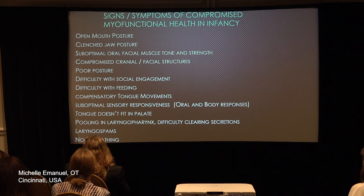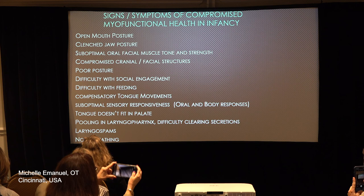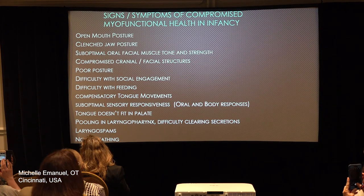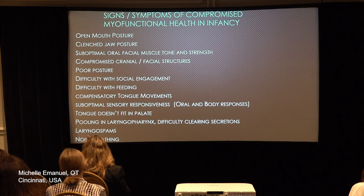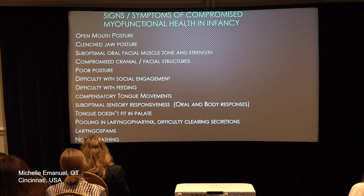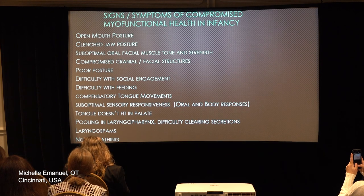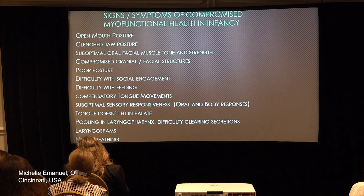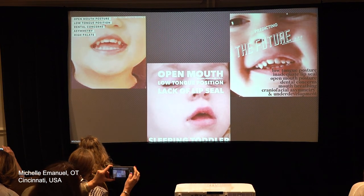So the signs and symptoms are going to be some of these. Tongue's not fitting, there's pulling in the lower pharynx, we know that that's not working well. Laryngospasm, a lot, not just the stridor and the squeakiness, but after a reflux event where they've squeezed the larynx and they don't know how to relax it to open up and let the vocal folds open. Noisy breathing of any kind, either clenched jaw or both of those. This or this. Either one, it's just not in the middle and balanced, because this is going to lead to this, and we know it, okay?